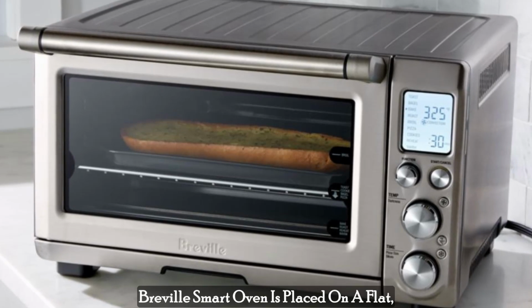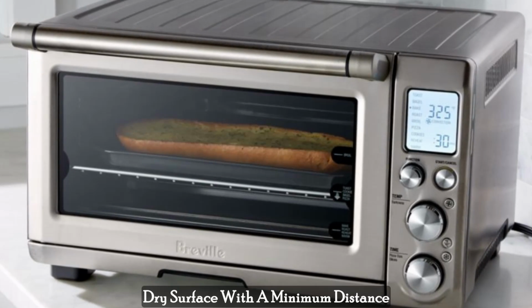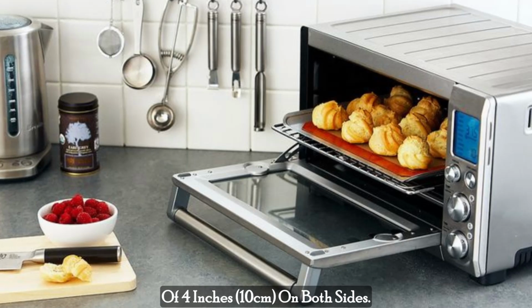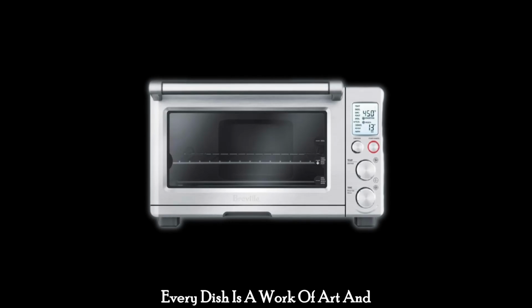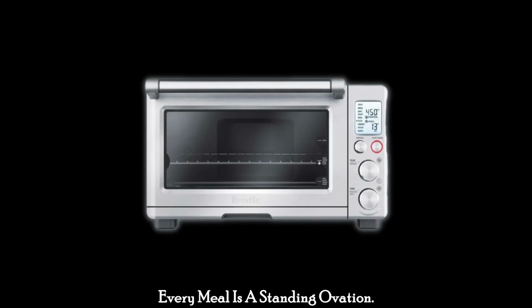Optimal placement, a kitchen choreography to orchestrate the perfect culinary symphony. Ensure the Breville Smart Oven is placed on a flat, dry surface with a minimum distance of 4 inches on both sides. Let your kitchen become a stage for culinary masterpieces, where every dish is a work of art and every meal is a standing ovation.